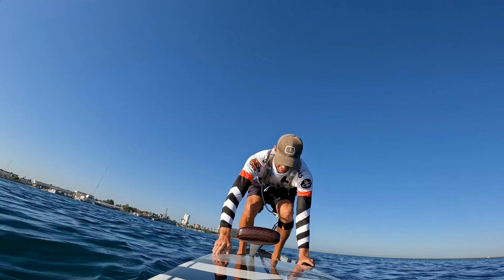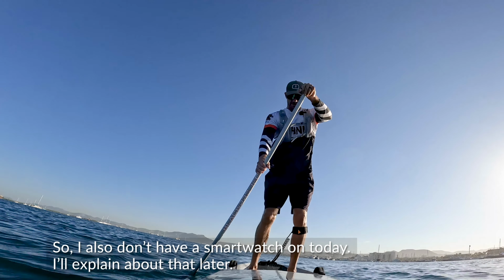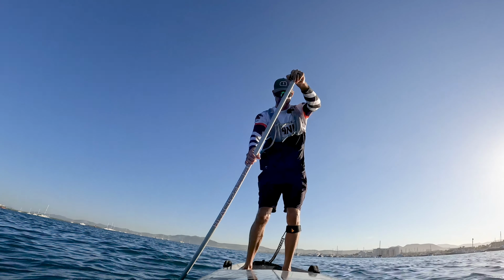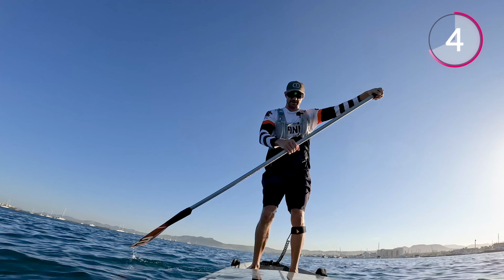Get this lens cleaned off one more time for you guys before we start today's workout. I also don't have a smartwatch on today. I'll explain about that later. So I don't have anything to track my actual distance, so I'm just going by time today for 200 meters. I'm going to go for about 50 seconds, full on all the way out to simulate a 200 meter sprint. Here we go.